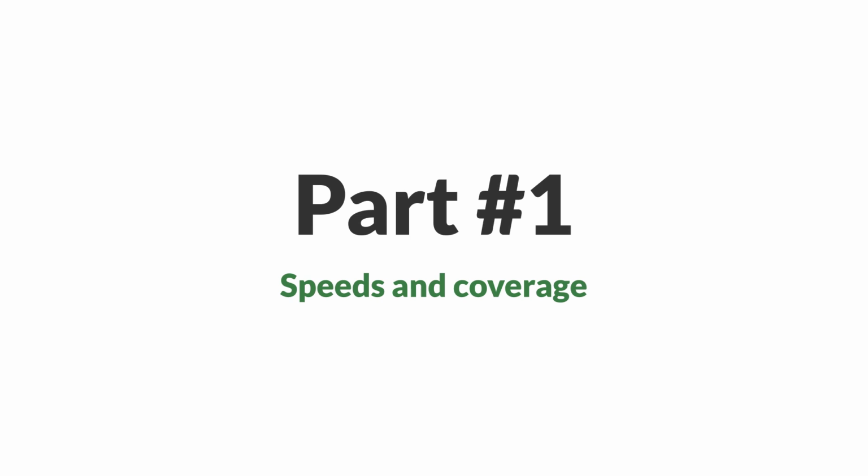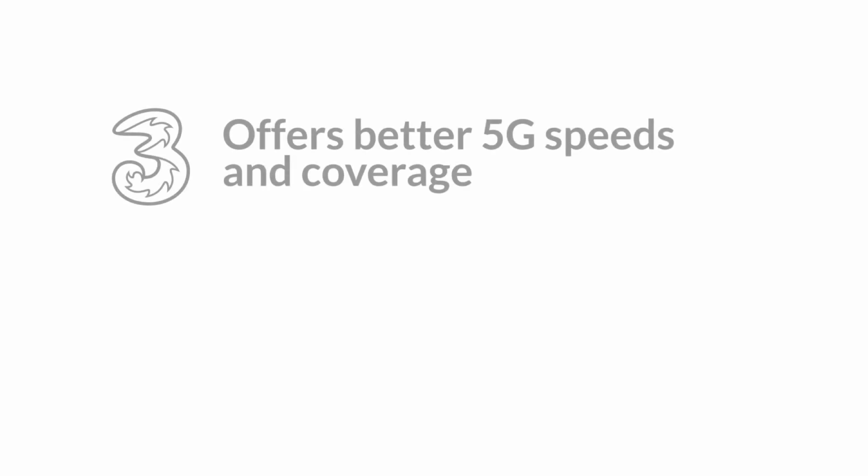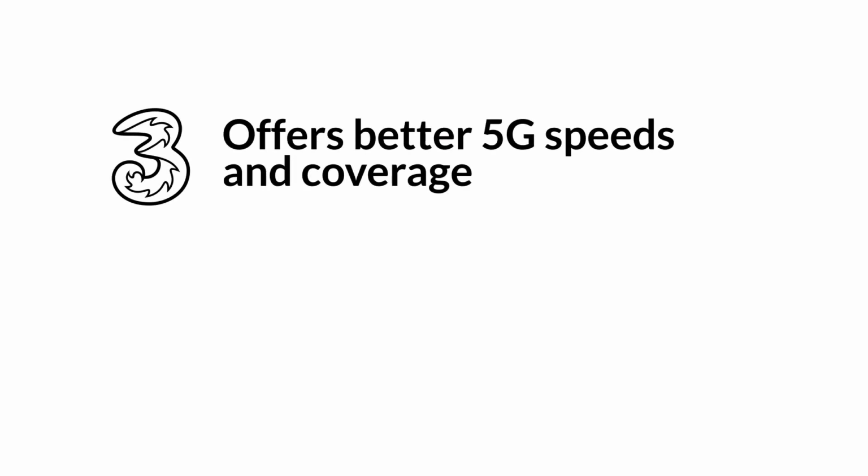Let's begin. When it comes to 5G performance, 3 performs slightly better than EE. 3 has faster average download speeds across their 5G network, although the two networks cover about the same number of addresses. However, in terms of 4G performance, EE has slightly better coverage, and they tend to offer slightly faster download speeds. If you live in a major city and care about getting faster 5G, 3 is probably the better choice.